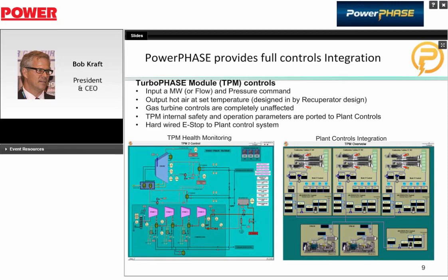The Turbophase control system consists of basically a megawatt input to our Turbophase module, and that translates to an airflow out of our system. Our system knows when it gets a megawatt signal how much air to pump, and it turns on the appropriate number of Turbophase modules in 60 seconds and pumps that air. The gas turbine controls are completely unaffected, and we have a number of safety and operation parameters ported to the plant control system, including a hardwire e-stop. If you're in the control room of the power plant, we'll have a Turbophase health monitoring system that's just like any other system. It starts flashing at you if it sees something that's a little bit out of whack.